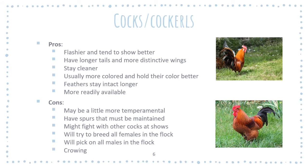As hens age and the more eggs they produce, their color kind of drains, and they'll kind of look like they've been sitting out in the sun too long. So cocks will have more specialized patterns, and they're just fancier birds overall. Their feathers stay intact better because when cocks are surrounded by hens, the cocks tend to breed the hens, and then their feathers break off. So if you have a cock by himself, he has nothing to break his feathers on except his pen and his coop. So they tend to be in better condition.